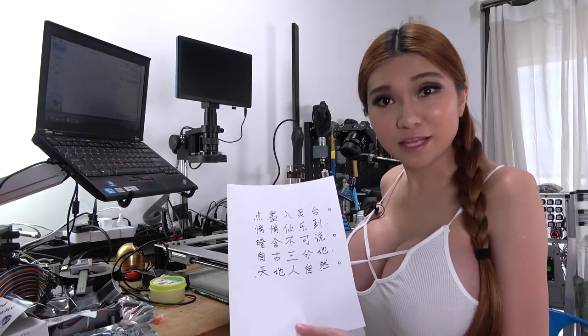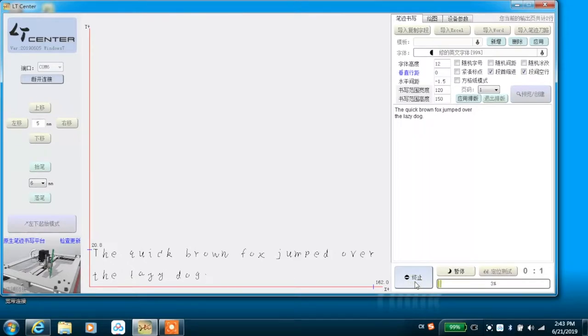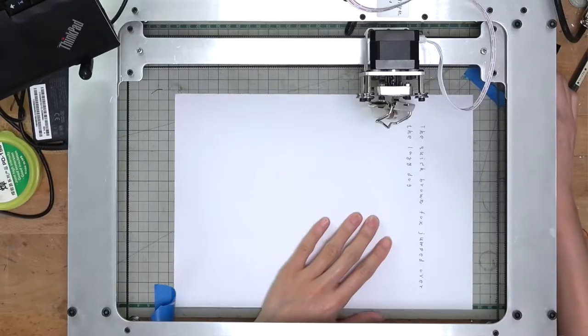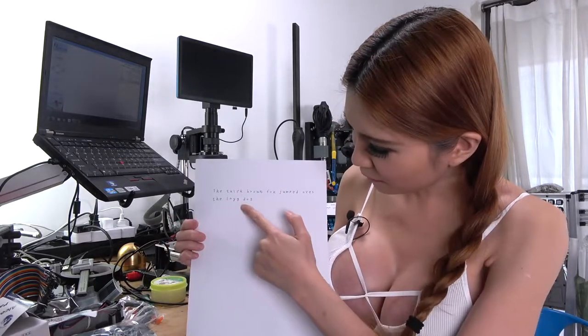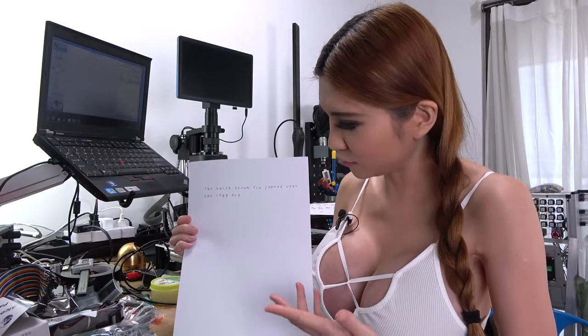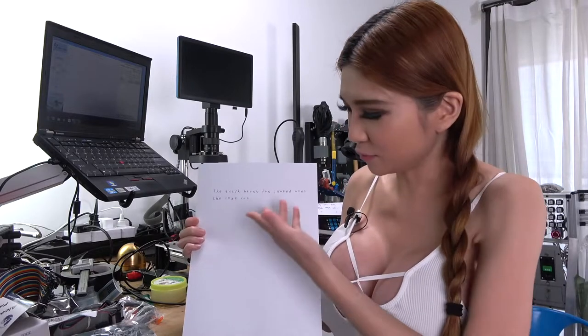Next step, let's see how it handles English. So I think it looks perfectly fine. I mean, not perfect, but in my eyes, it looks fine. It's written by a machine.